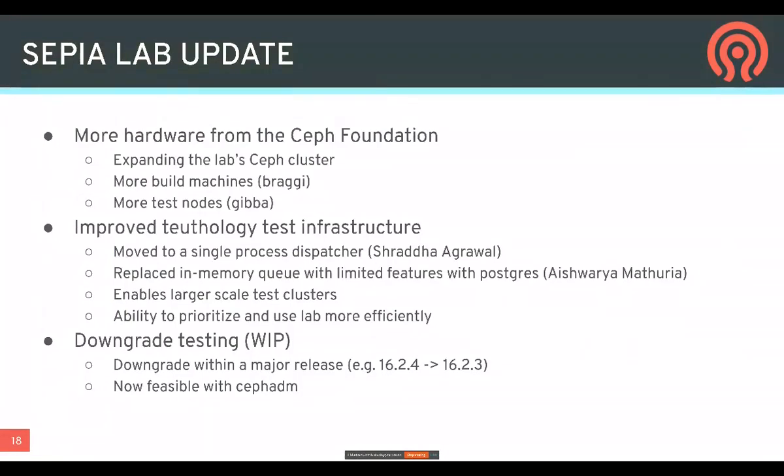And Josh, I can turn it over to you if you want to talk about new stuff in the lab. Sure, thanks, Sage. So like Sage mentioned, we've recently been expanding some of the lab hardware to help us with building Ceph faster and many more builds in parallel, as well as adding more test nodes to the infrastructure to let us run more tests.